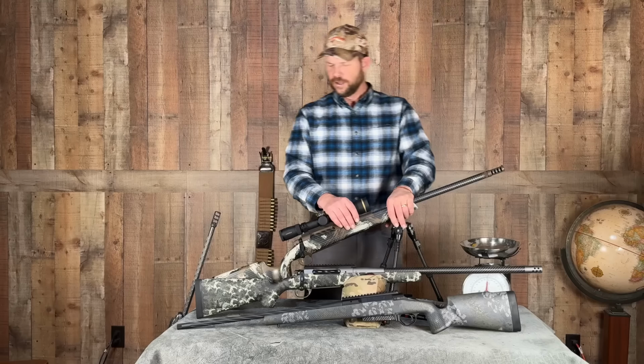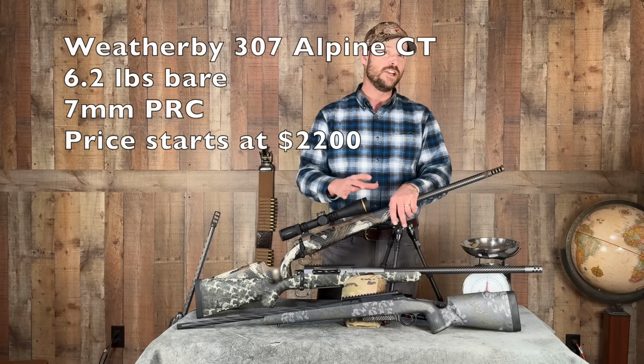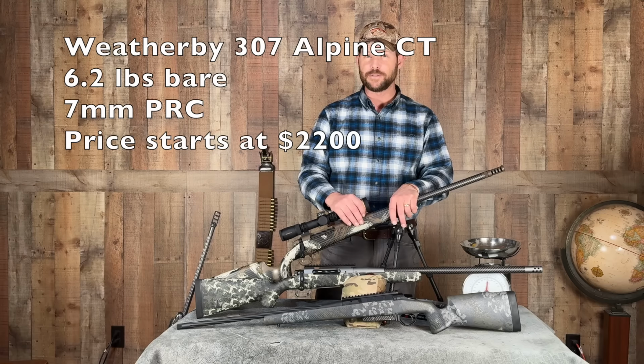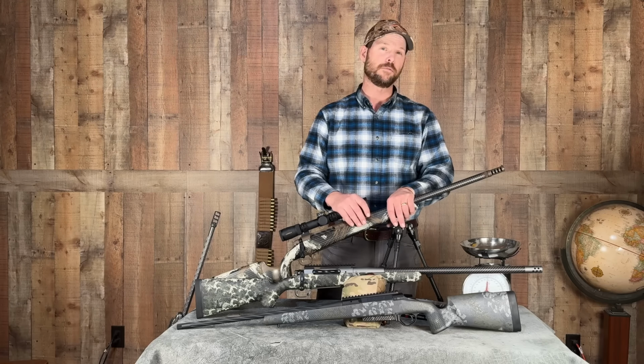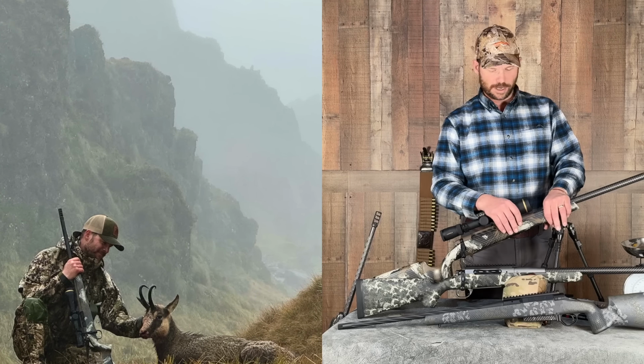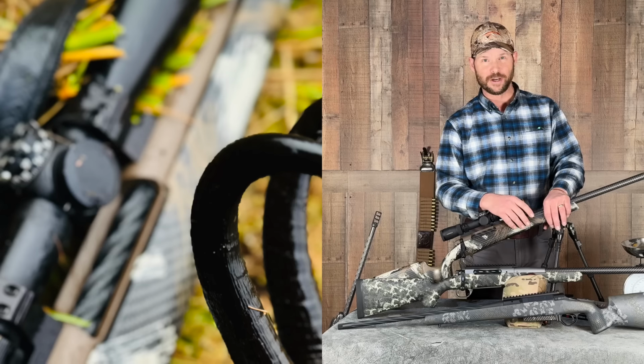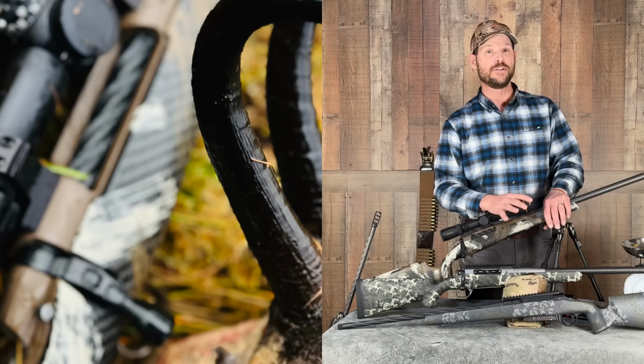Let's start with the tall one here, the Weatherby, just because I know it best, and I actually have shot this one quite a bit at the range. This is the rifle I took to New Zealand last spring for fallow deer, Himalayan tahr, and chamois in the high country. It shoots fantastic.